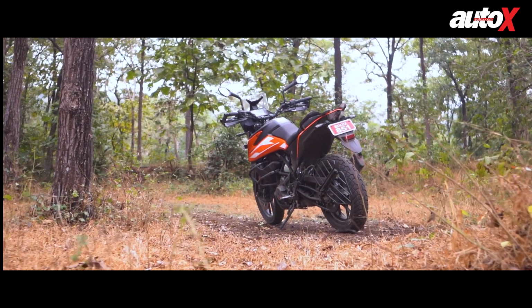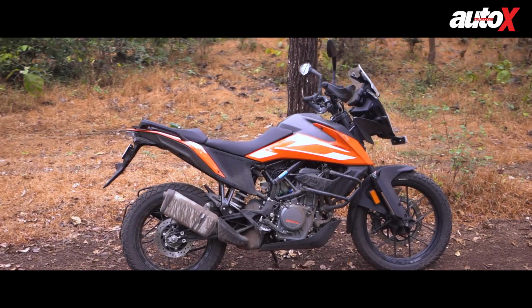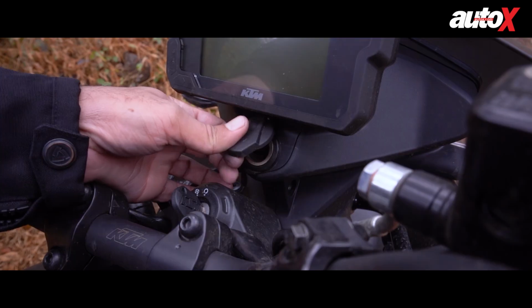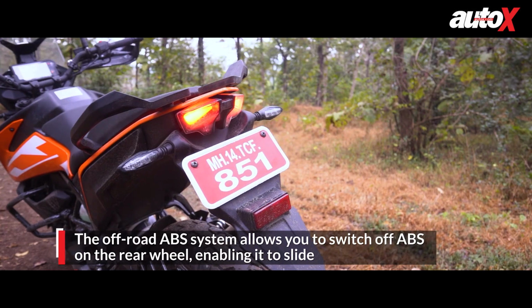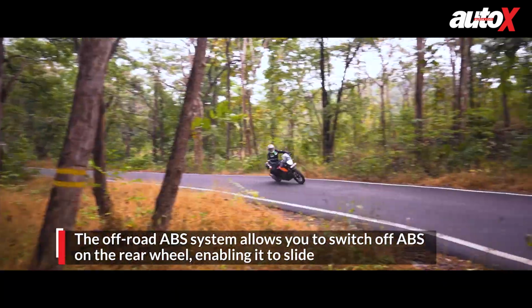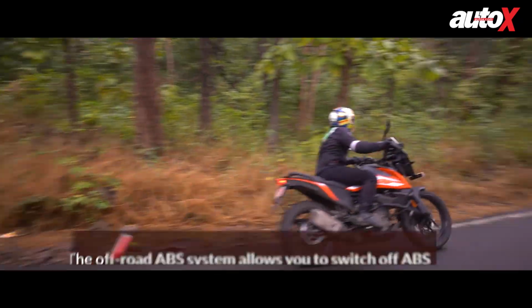In almost every other way, the 250 Adventure is identical to the 390 ADV. This one too gets the 2-step adjustable windscreen, 12-volt charging socket, the toothed foot pegs, as well as the LED tail light. It does, however, fall behind in terms of tech and misses out on the 3-axis IMU with cornering ABS and traction control.